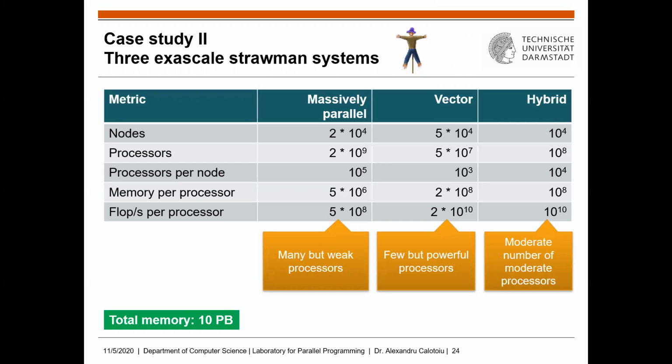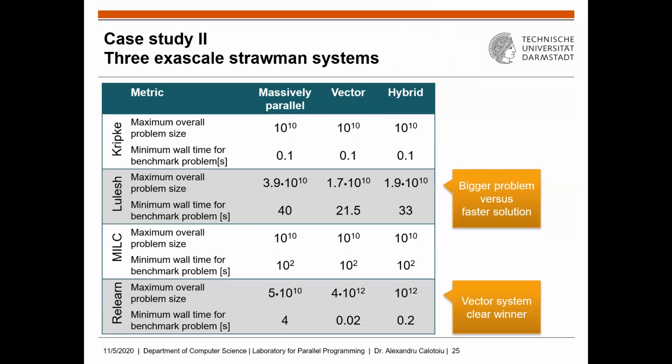Now we can then try and see how the different applications would adapt and could run on each of these systems. We don't consider Icoform for this analysis because the memory requirements won't allow it to fully utilize any of these 3 systems. And we first consider what the maximum overall problem size is on each of these systems. And then we want to consider how fast a benchmark problem would run. And by benchmark problem here, we define the biggest overall problem that can be solved on all systems such that we can compare. So we still use all processors with the adapted problem size per process.